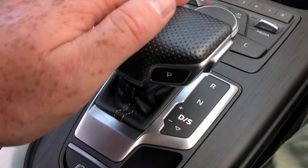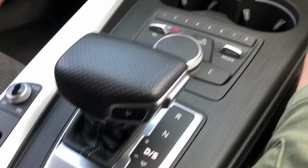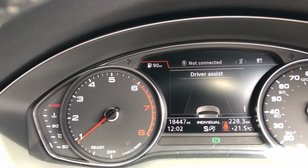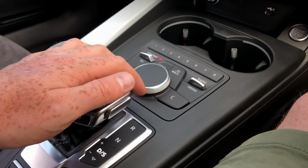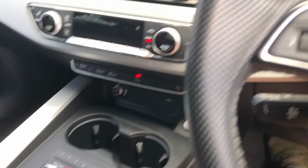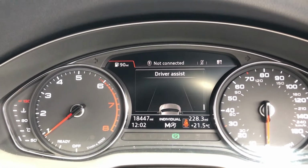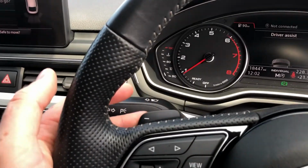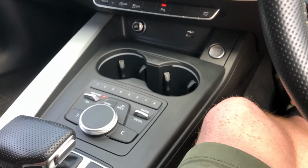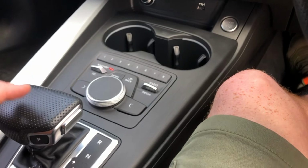Now to put it in drive, you simply press it down and you can see that you're in D. Now there is a different mode on this that people don't know about. Press it down again, you can see you're in S. That now means that you're in sport. However, there's a third mode people don't know about. Push that across, not only is it not broken, but now you're in manual mode, which is very similar to using the paddle shifts. This gives you the way you can control when the shift changes using the gearbox and the gear stick itself.